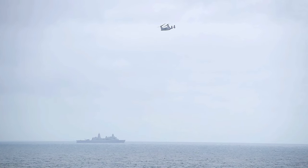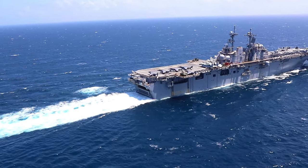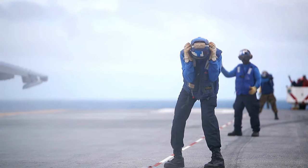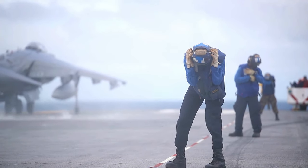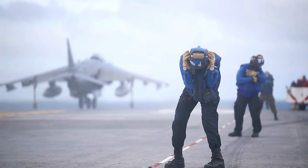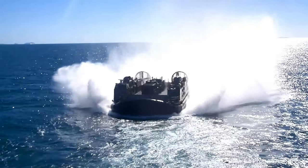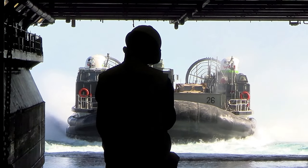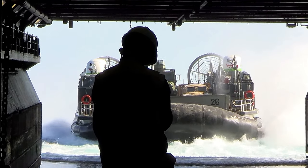When we deploy, we are an amphibious ready group, Marine Expeditionary Unit. Now we really bring together the blue-green teams as an integrated naval warfighting team, built to provide naval warfighting capability to the geographic combatant commands. We give the combatant commander options, so we're flexible and ready to execute whatever missions are thrown our way.